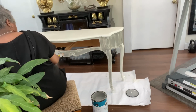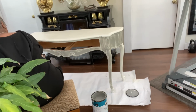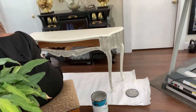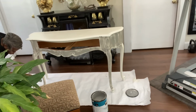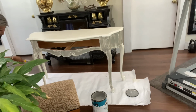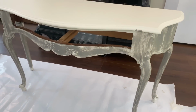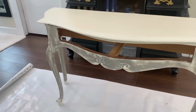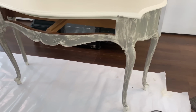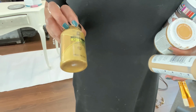Like I said, I have never done this before, and so I just took the approach that I do in home decor. Just kind of go for it, and let the decor and things like this guide me. I thought that it came out pretty good.